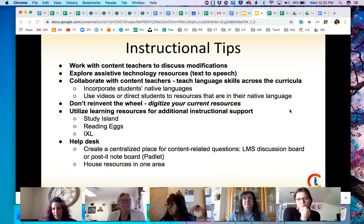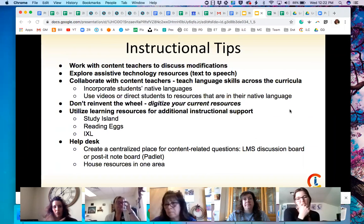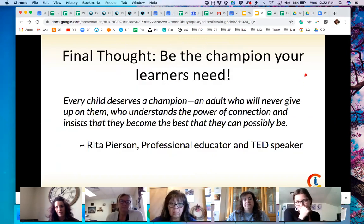And again, emphasizing it doesn't always have to be about academics. Sometimes we need that relationship, we need that connection, and as a result, we're going to get the engagement that we want to see as well. And then it's also a great place to house your resources. So that is all that we have.